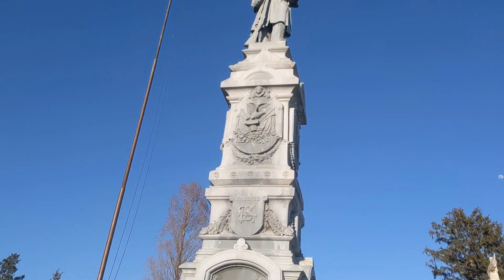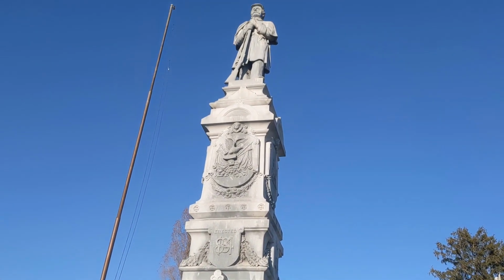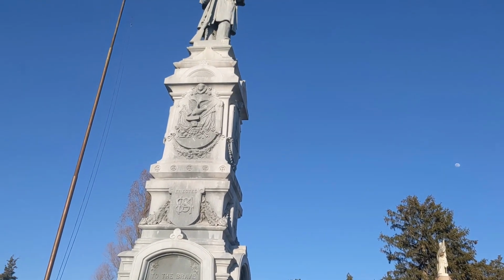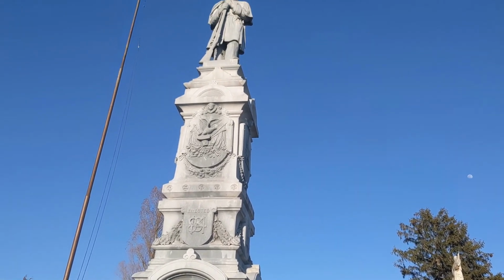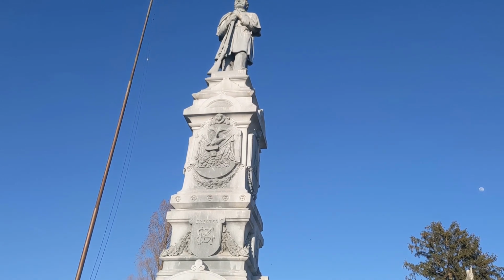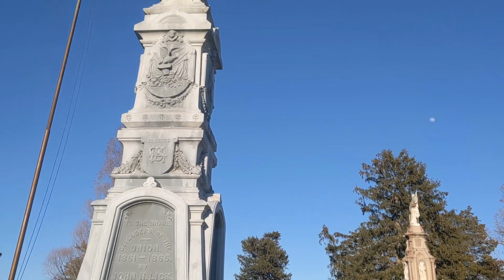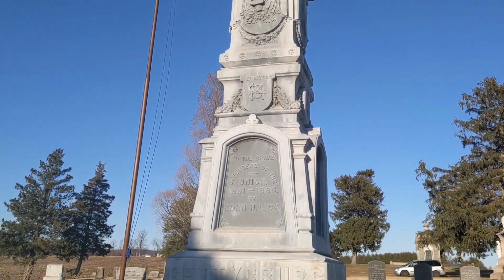But this is just another one of these really neat monuments in the area that we're trying to save, and Cedar Hill Cemetery in particular are trying to put these funds together to get this done and get it done properly to keep the memory of these men alive and keep history alive.